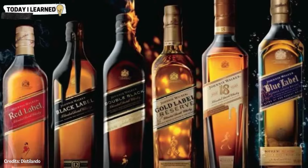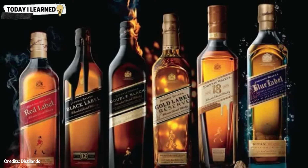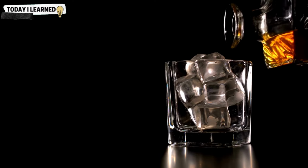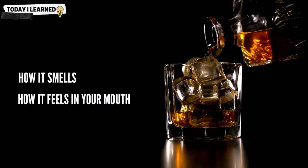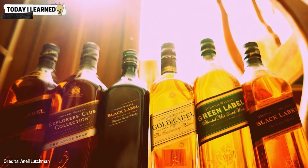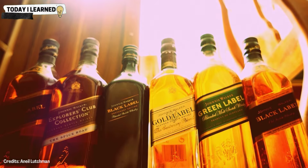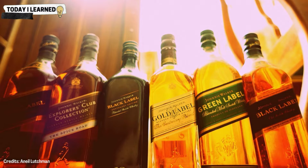Why does this brand have so many labels? This brand has so many labels because it knows that the best way to make a delicious drink is to use all of your senses. So it's not just about the taste. It's about how it smells, how it feels in your mouth, and how it makes you feel afterward. That's why this brand uses so many different labels, because they want to make sure that every single person who buys will have a variety of experiences that Johnnie Walker offers in its whiskeys.